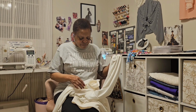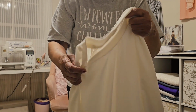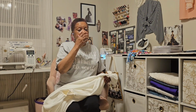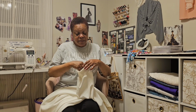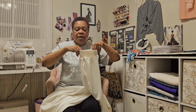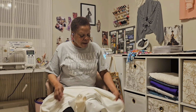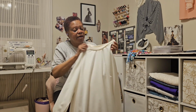Now, my ribbing, you can't really tell, but my ribbing is really nice. It's actually the nicest I've ever used. I went to Joann's after I got the fabric. I went back to Joann's and I bought the Juicy Couture rib knit fabric. And this ribbing is awesome. It's stretched perfectly. I cut the pattern size, of course. It's stretched perfectly to fit the sleeve, my bottom, and this is probably the nicest neckband that I have ever put on.